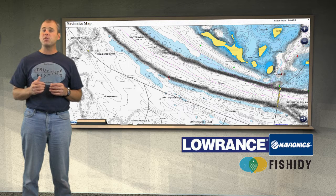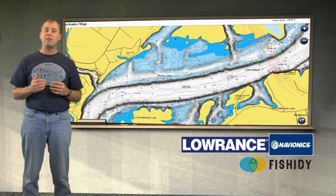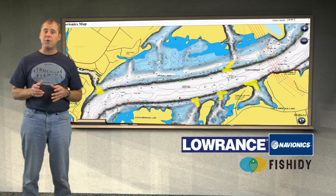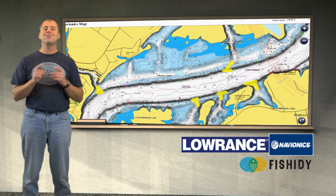We would check the humps along the main channel, but we would want to spend most of our time fishing where the side feeder streams meet the main channel. Here is where you want to spend most of your time. And remember, you can have structure with no fish, but you always have fish on structure.